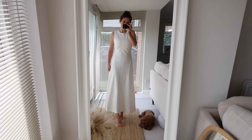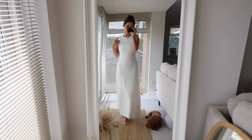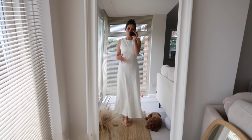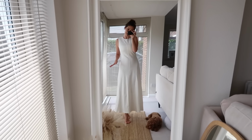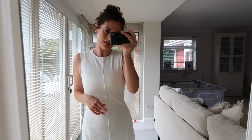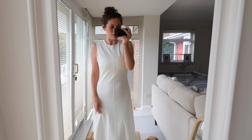I think probably with heels, whereas in my head when I saw it online I just thought it'd be nice with sandals as a casual day dress. But because of the cut of it and the way it flares out a little bit as a skirt, it almost looks like it needs a heel, doesn't it? So I don't think I'm going to keep it, but let me know what you think of this one.